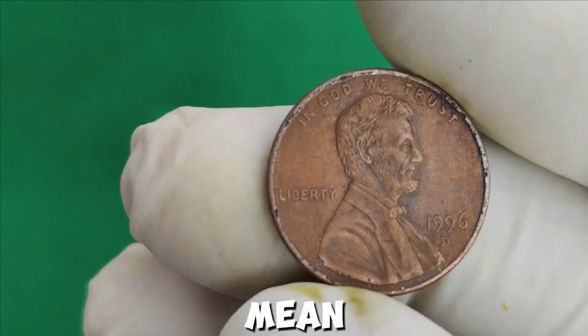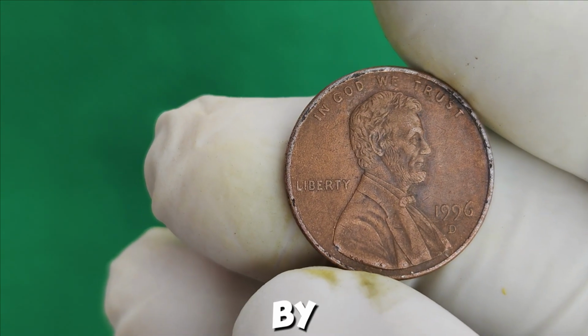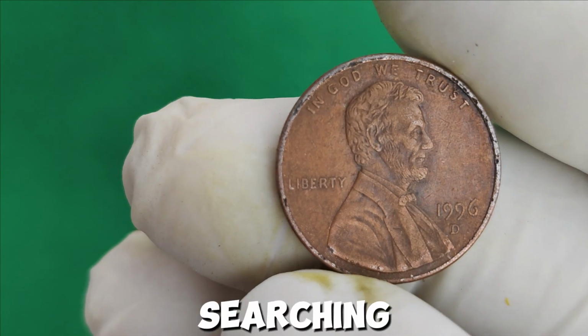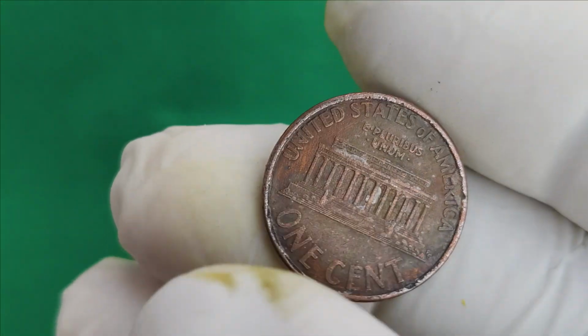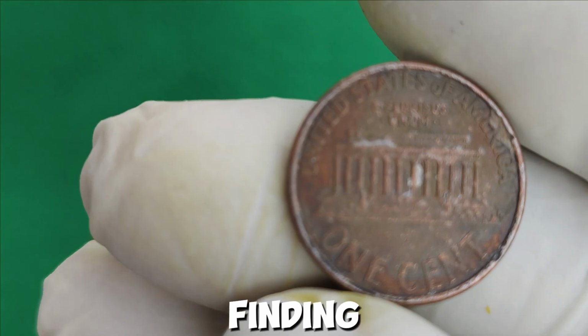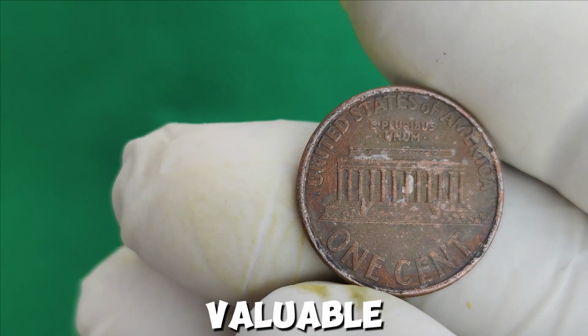However, that doesn't mean it's impossible. Some collectors have found these rare pennies by sorting through rolls of pennies, searching through pocket change, or even finding them in estate sales. But be warned, the chances of finding one of these rare pennies are slim. That's why they're so valuable.